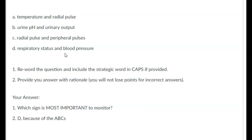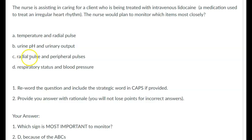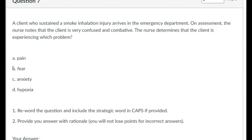In terms of prioritization, this most important is telling me I need to think about prioritizations. Physical, safety, feelings. They're all physical options. From there, I go to my ABCs. I have a breathing, respiratory status answer option here. That makes it a priority. Some people wanted to put pulses because they saw the irregular heart rhythm. But remember, in terms of ABCs, airway and breathing are above circulation. For that reason, D is the correct answer.